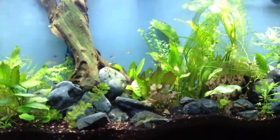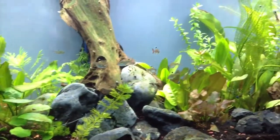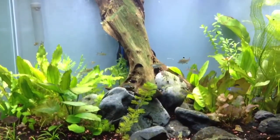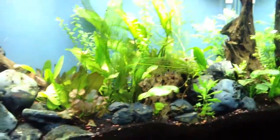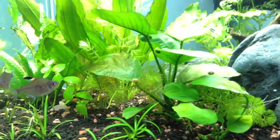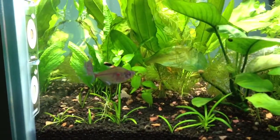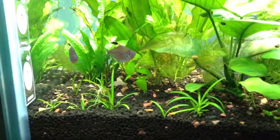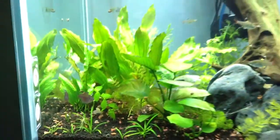The Bloodfin Tetras, the 2, where are they? They're in the back somewhere. Ah, there's one. So those 2 seem to like the flakes, the food floating at the top of the water surface, whereas the pellets will drop down, and as you can see there's still some caught in the Anubias right there, and these 2 guys will guard it once it falls down to the substrate, and then they will hog it, which is why they're so much larger than all the other tetras in the aquarium.